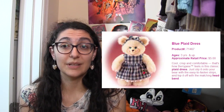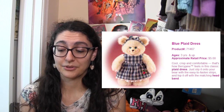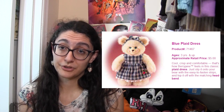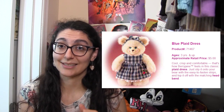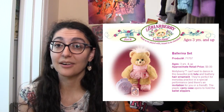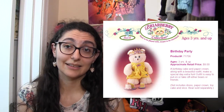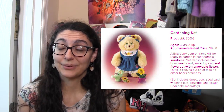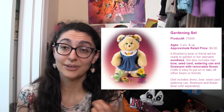This extended to the extra outfits as well that were sold as fashion packs. Priced at $5 for a simple one or two piece outfit with a hair accessory, or a $9 outfit which was themed around ballet, tea parties, gardening, etc., and contained extra accessories. These accessories were easy to play with on their own or to incorporate into the furniture playsets.